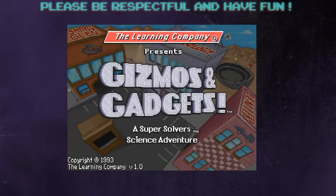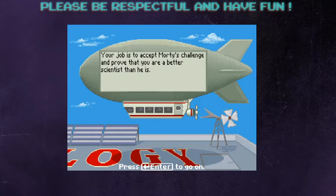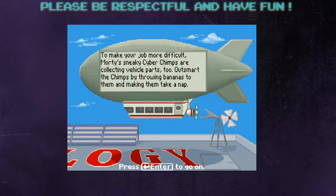Learning Company presents Gizmos and Gadgets, a Super Solvers science adventure. We'll get a little bit of an intro here. Morty Maxwell, the Master of Mischief, has moved into the Shady Glen Technology Center and taken over as head scientist. Your job is to accept Morty's challenge and prove that you are a better scientist than he is. Morty has locked the doors in the warehouse with science puzzles. Show him how much you know about science by solving the puzzles. Then go through the doors, find the best vehicle parts, and build faster vehicles than Morty builds.